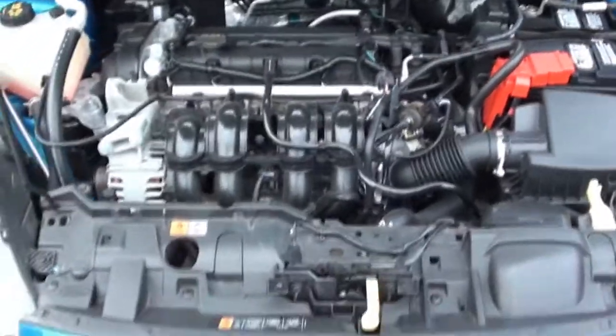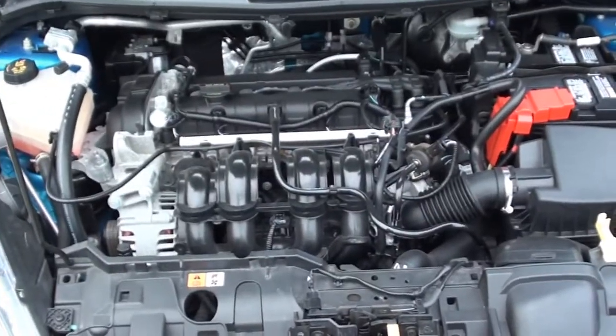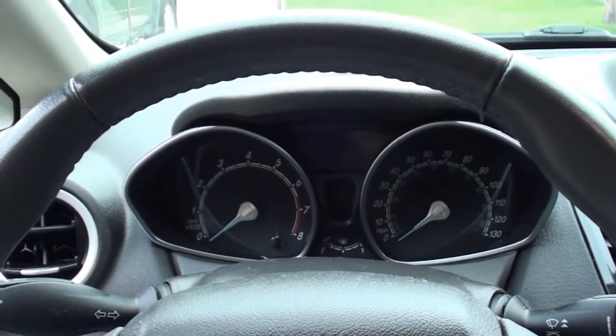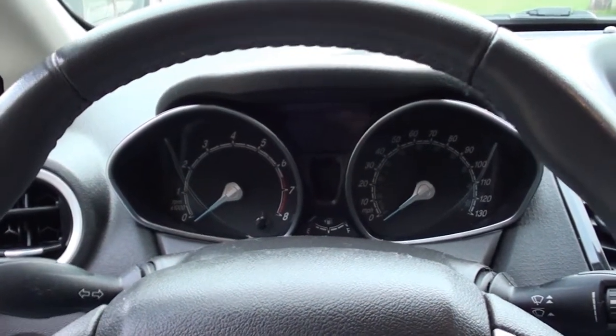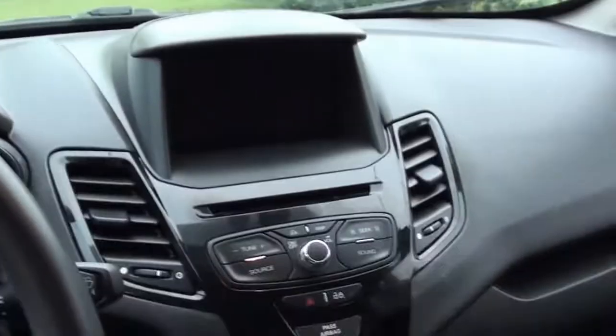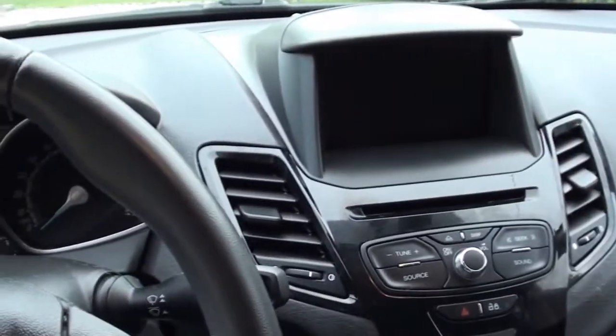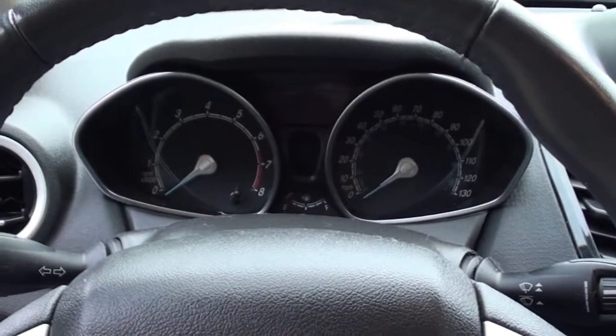I don't know where the plug is. I haven't been under the car, so we'll experience that when we get to it. Okay, so as I mentioned, this is an SE model, and it actually came equipped with a lot of extras compared to your typical SE.